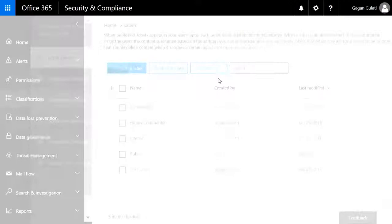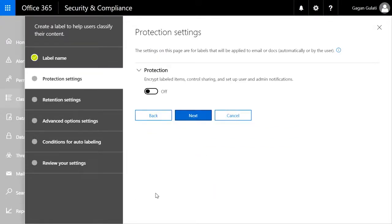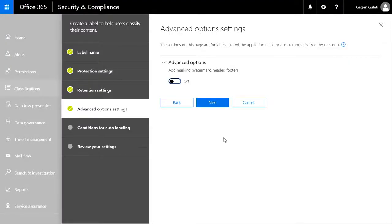So I will click on Create a Label. I would type in the name. We will skip the description in this case and add the tooltip as well. So I'm going to click Next. Here, I can apply two types of policies, for protection and for retention. I will turn on protection in this case. You would see that I have quite a few options available to me. One of them is block users from sending emails outside the organization. There's another option called send incident reports in emails in case somebody sends these confidential emails outside the organization. But in our case, we are going to click on advanced protection, which basically includes encryption. So you basically have the options here then to monitor what's going on or start enforcing these policies. Correct.